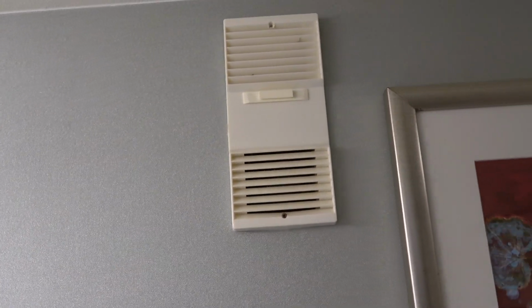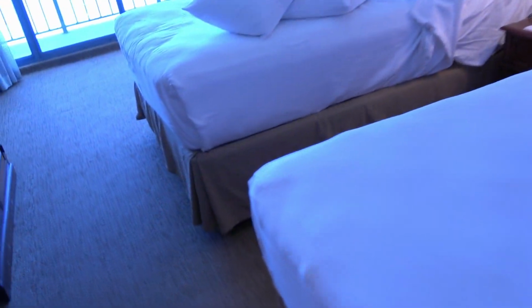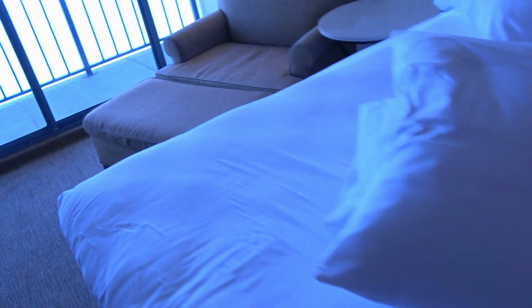It makes some rattling noises. It's probably not good, but they'll fix that, I'm sure, when I check out. I will let them know at checkout. I mean, it's not going to hurt us in any way, so I don't see how it's a big problem. So yeah, that was my room here at the Omni Corpus Christi.